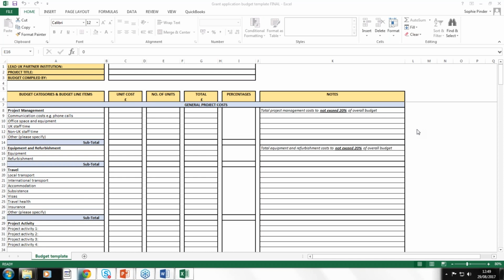I mean, you can apply anyway, but it will be a much stronger application if you show that you have managed, because we will look at your capacity to deliver the project. So it's trying to find a balance between having enough resource to deliver your project, and also whether you've got the capacity, the resources and the expertise, to deliver it.